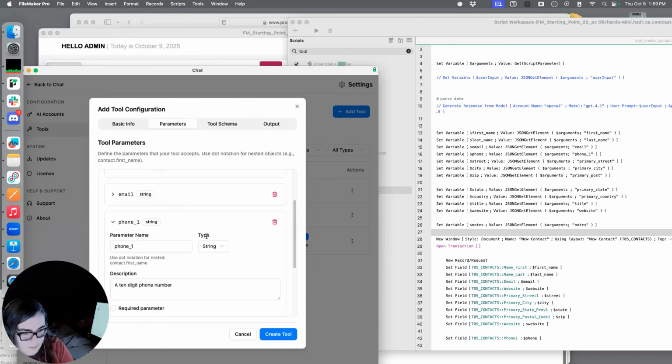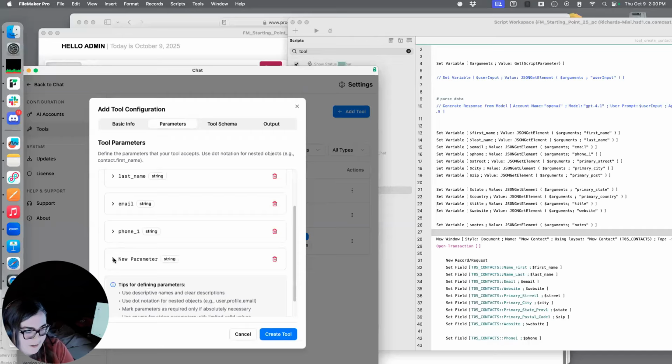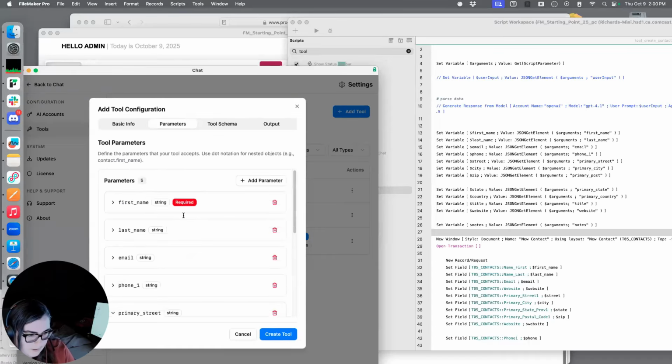It's one of the beauties of watching someone stumble their way through live who hasn't been working with this. They can go, oh, this doesn't quite give the experience that I envisioned. This is actually really good. I didn't realize there was an add tool section for some reason. I added them in the actual table by making the JSON, or rather, I asked OpenAI to add different parameters that I wanted, which was funny. Okay, primary street, main street of an address. It's probably enough for now.